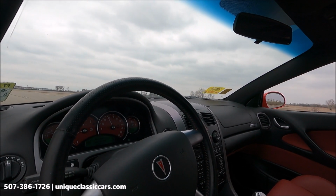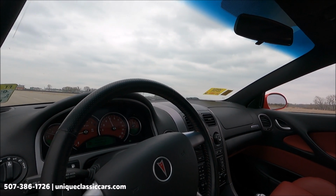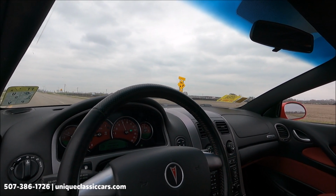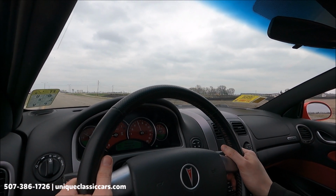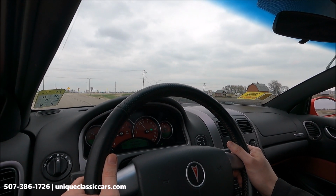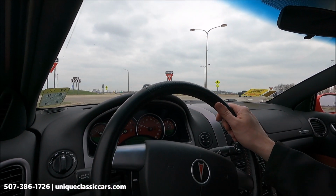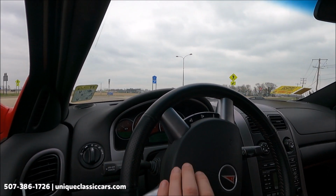Comfortable leather seating. Smooth ride. It's a quiet ride. If I let go of the steering wheel, she stays right in lane. Nice and straight. Not feeling any shakes or anything like that. Brakes work excellent. Really pretty neat interior with the black and kind of a darker red. Red stitching in different places.